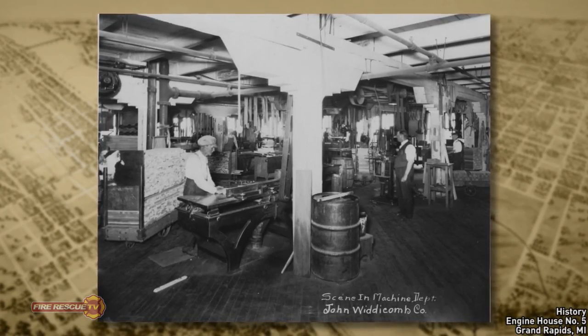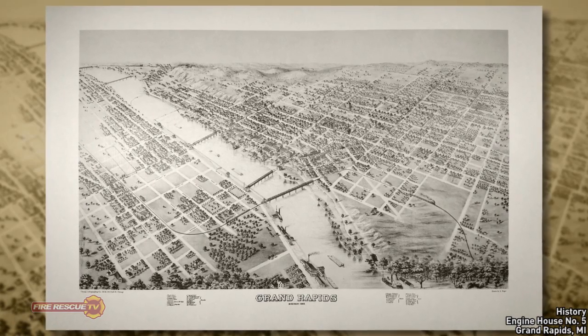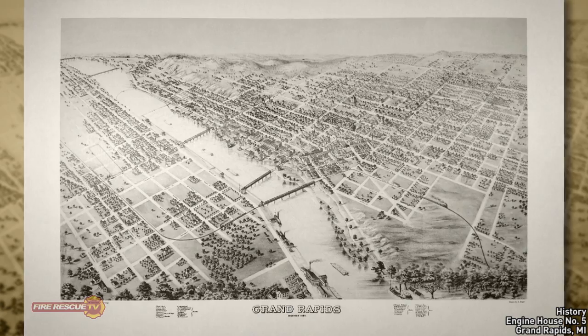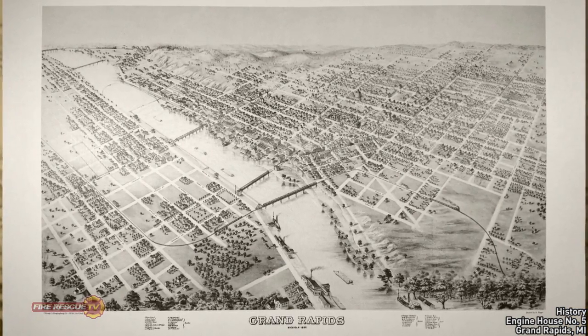Grand Rapids, Michigan is located on the Grand River about 30 miles east of Lake Michigan. Grand Rapids evolved around a historic furniture manufacturing. The area was founded in 1826 and incorporated in 1850, but it was late in the history of the Grand Rapids area before there was an organized fire department.